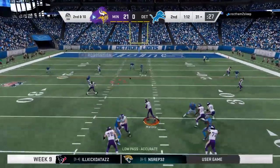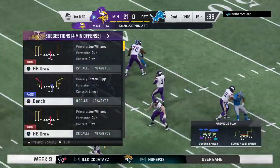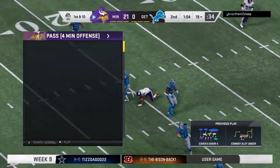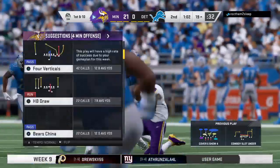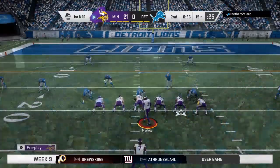To throw on 2nd and 10, Mariota. He's got the connection over the middle to Diggs. 12 yards there and a first down. Talk about a big first half. Already has the 2 touchdowns, adding to his receiving total there and picking up the first down.